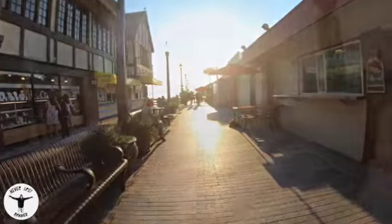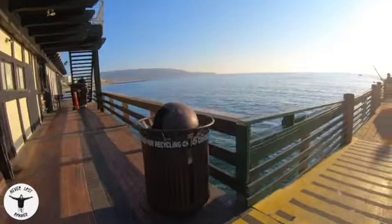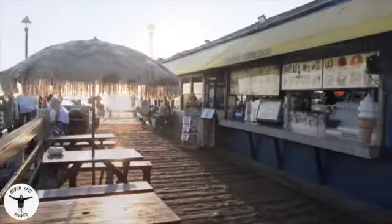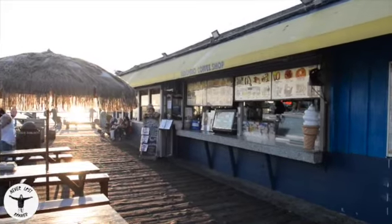As you continue walking past the restaurants and shops toward the back end of the pier, you will find the fishermen. This is where people come to fish. It is free to fish off of the pier, no license required.